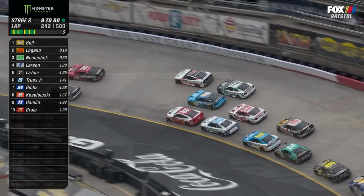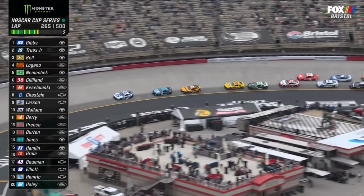Now the decision time is on. I think they stay out. I want to save this set of tires. Hasn't been the case. Gibbs and Truex bring us back to green for stage 3. Logano and Bell right behind. Nemechek's been tough all day. With Gilliland, Keselowski, and Chastain, Larson and Wallace the top 10.